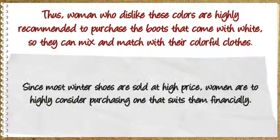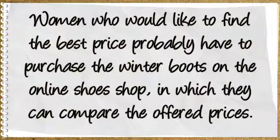Since most winter shoes are sold at high price, women are to highly consider purchasing one that suits them financially. Women who would like to find the best price probably have to purchase the winter boots on the online shoe shop, in which they can compare the offered prices.